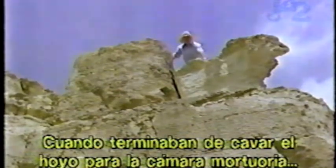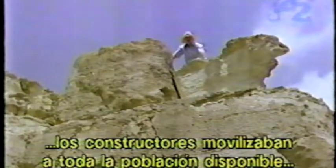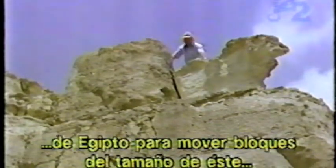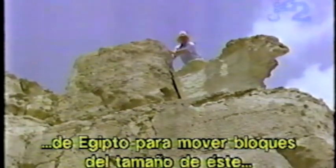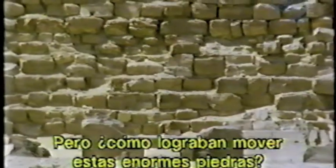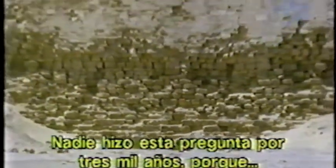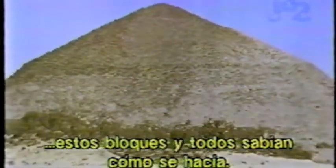When they'd finished making the hole for the burial chamber, the pyramid makers then mobilized the entire available population of Egypt to move blocks the size of this one up to the pyramid. But how on earth did these ancient people move these huge stones? Well, for 3,000 years, nobody asked the question, because the ancient Egyptians were happily trundling these big blocks around. Everybody knew how it was done.